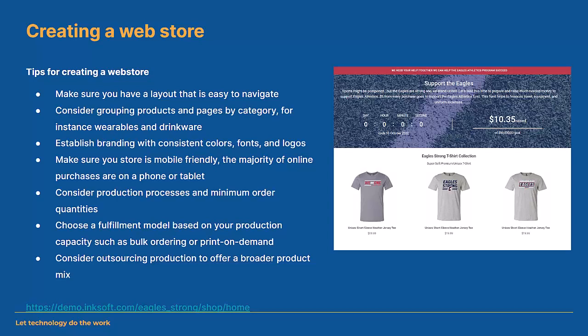Choose a fulfillment model based on your production capacity. So that's really going to be based on your processes. Some people are set up beautifully for bulk ordering. They're just going to run a store for a period of time, store times out, collate the order, ship. And then we have clients whose whole business is built around print on demand. They run the store, it's evergreen, it never goes away.